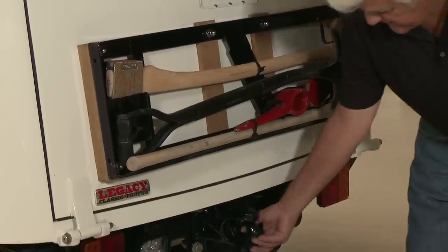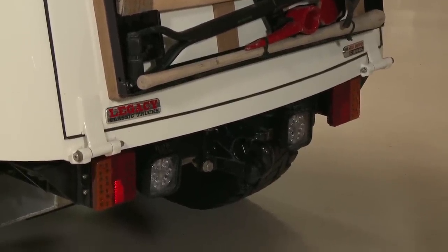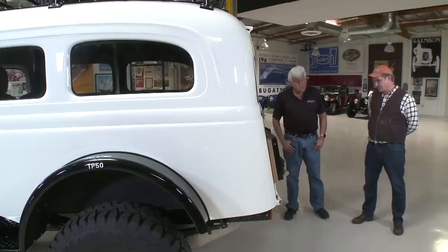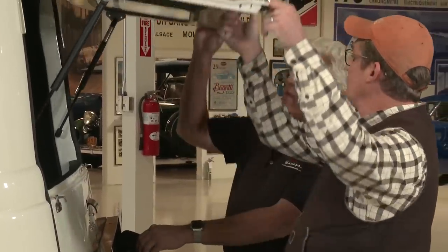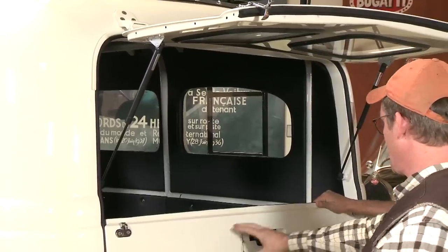Right. And it's a massive trailer hitch back here as well. Yep, that's a pintle hook for your off-road type trailers. JW Speaker did all the lighting on this vehicle, so it's all LED, super bright, just offers really, really nice illumination. What do we do to open her up here, right here? So you just pop this and pop this. Okay. And then up she goes. Okay. That's original to the vehicle. This is original. Yeah. This was missing, and so we hand-built it.